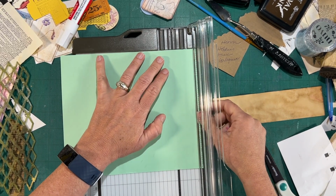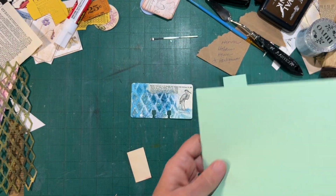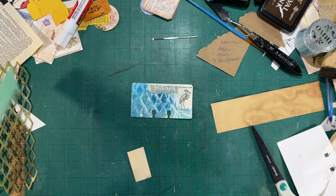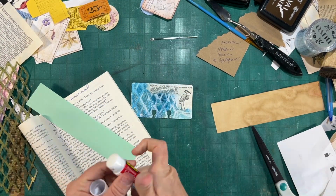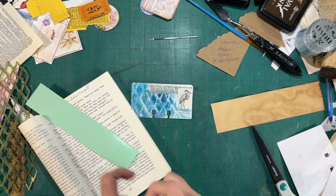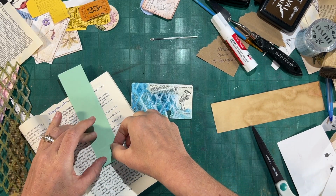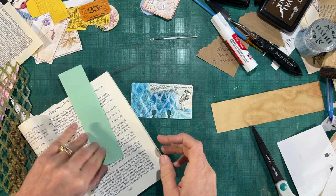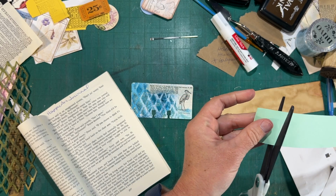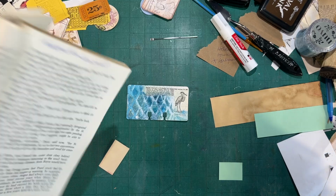You can do it. And I am going to glue this because it needs to be stronger. I don't know how tall I want it, but I want to make sure I have room to make a little roof. Okay. Where did my house go? There it is.